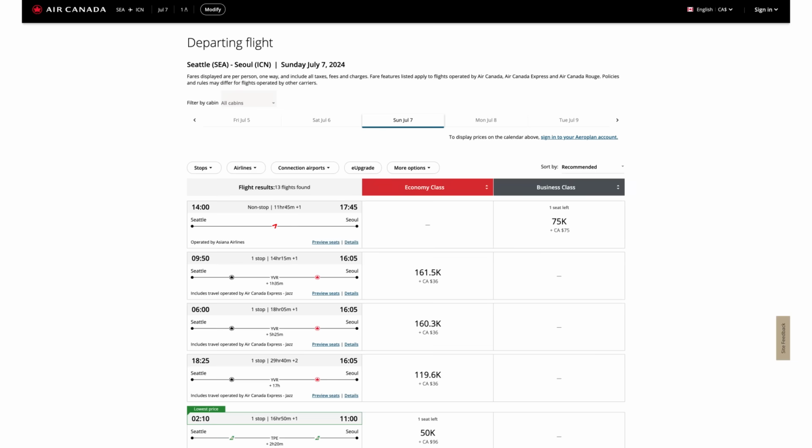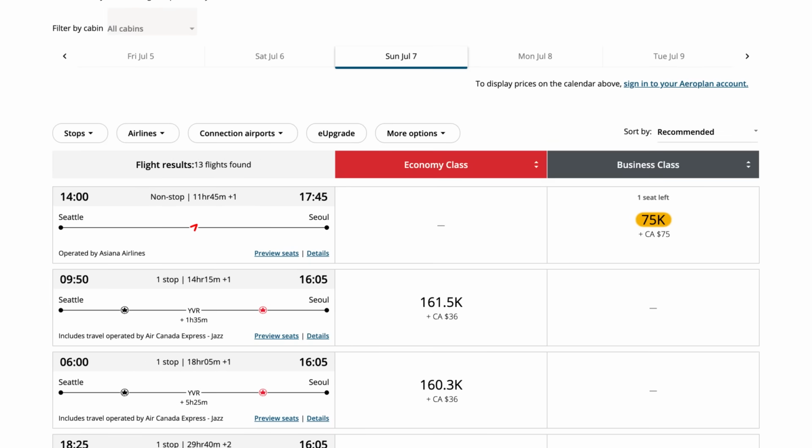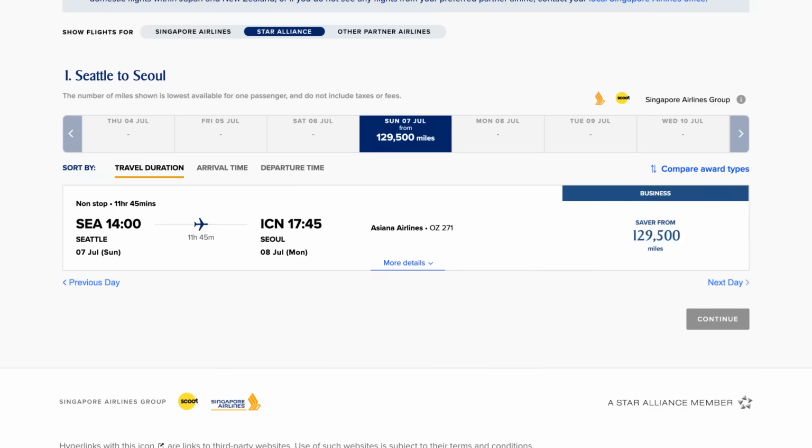Now let's shop that Saver award space around to Air Canada and Singapore Airlines. We run the same search on Air Canada and Singapore Airlines, and Air Canada is charging 75,000 Air Canada Aeroplan points and $56 in taxes and fees. Singapore Airlines charges 129,500 KrisFlyer miles and $5.60. So comparing all the options, transferring our Chase points to Air Canada Aeroplan would be the best option in this case.